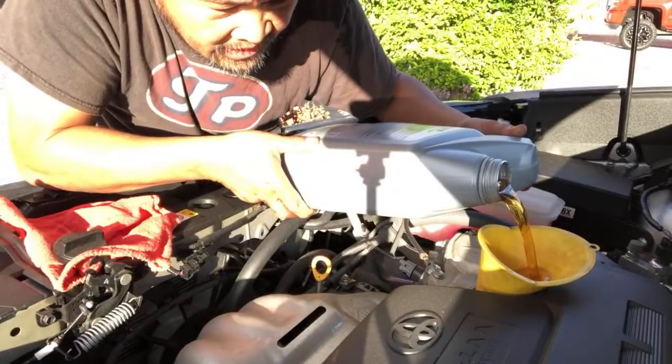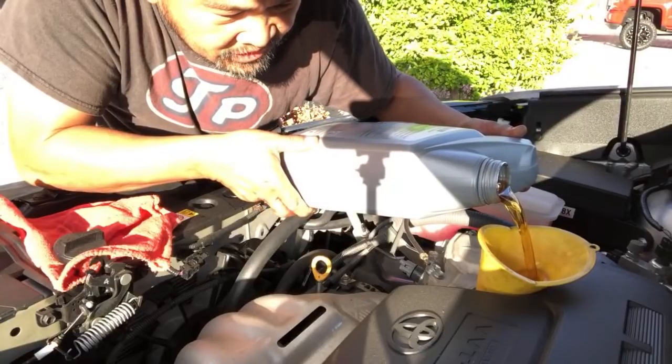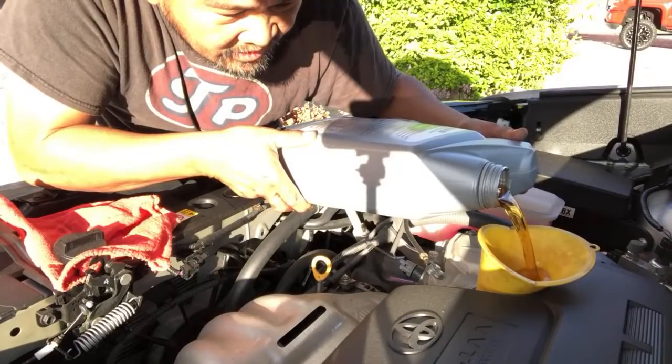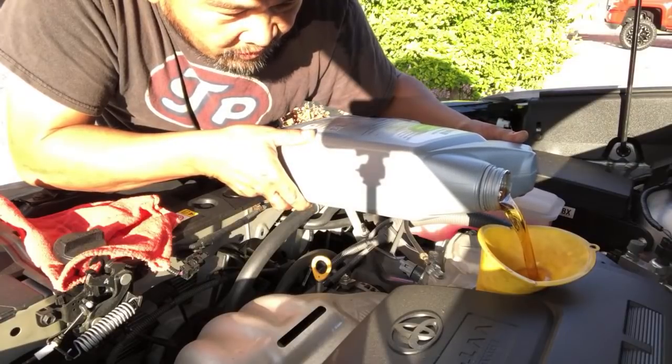Okay, I know we're on an incline, so what I'm gonna do is just fill it and then put it on level ground.